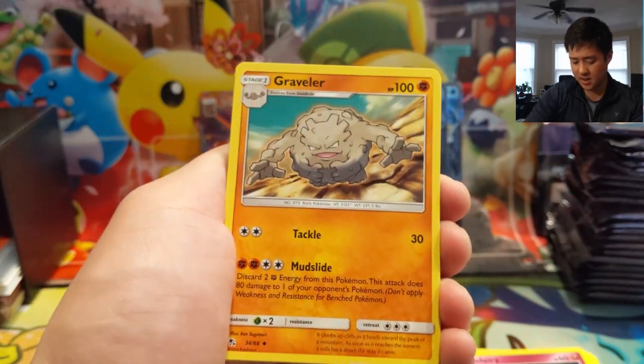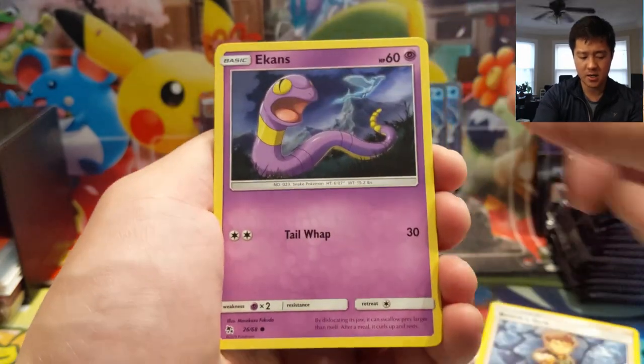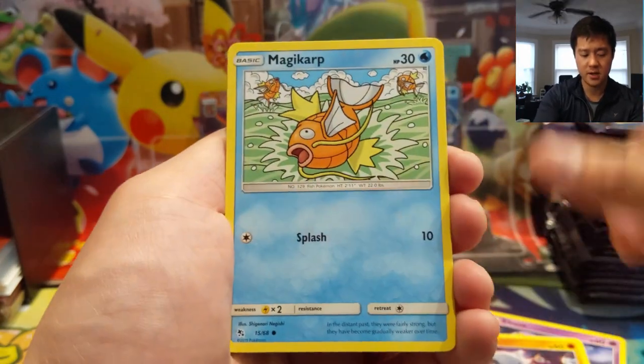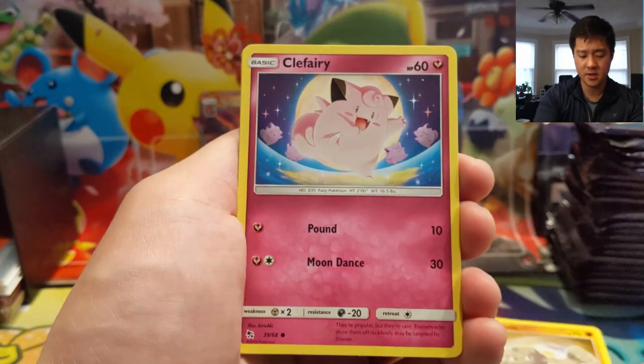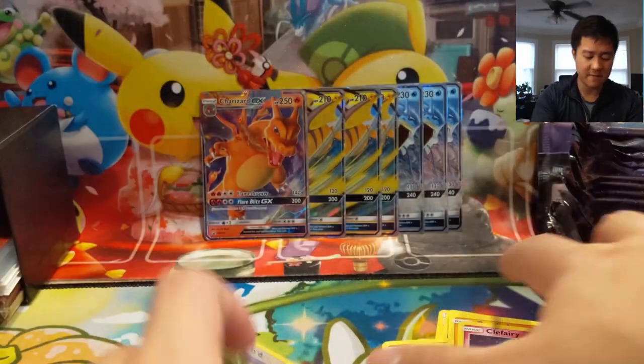Alright, Lightning Energy, Graveler, Giovanni, Brock, Ekans, Cubone, a Magikarp, Geodude, Clefairy, Electrode is our rare, and then a Farfetch'd.